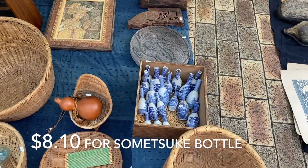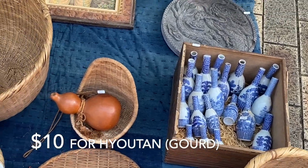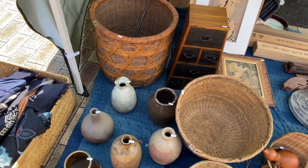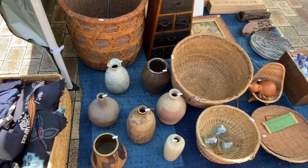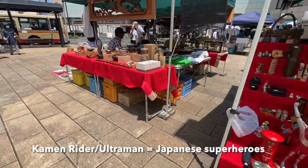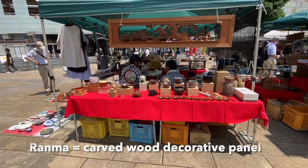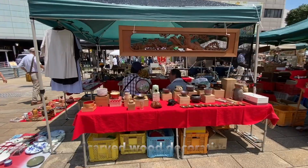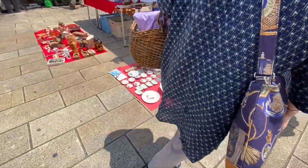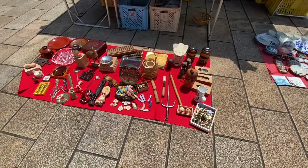Hand-painted sometsuke bottles, and that's a dried gourd, hyotan. I'm loving that massive basket at the back. A large Kamen Rider and Ultraman figurine, and I love this Ranma. Ranma is a decorative wooden piece that you put above the sliding doors. It fits above them. Oh, the ladies who just passed by were wearing really nice indigo dyed fabric.